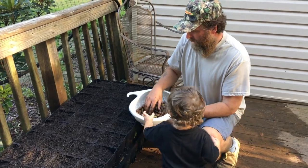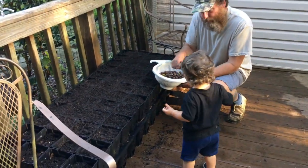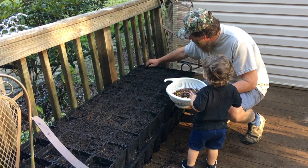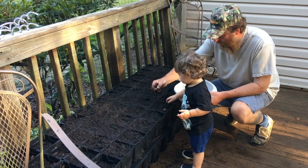All right, we're going to plant some more acorns. I've got more pots out. And we got my grandson Liam here. He's going to help us. You got an acorn in there? You're going to put him in the dirt. Look, get your acorn and put him in the dirt like this. Put him in there. Here. Put him in. Yeah.